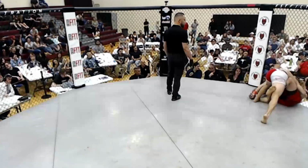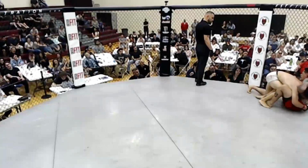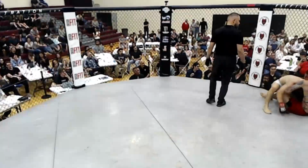Sorto up against the fence. Kim continuing to try to win the position game. But again, you mentioned Sorto likes those guillotines. If he's able to get some sort of a hook. He's trying to find something right now. He's searching for that neck. Yep. He's got butterfly hooks in.